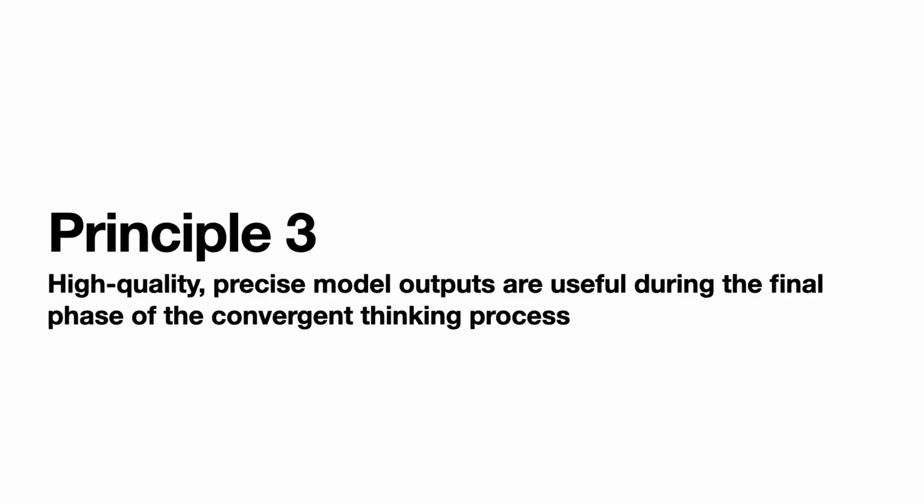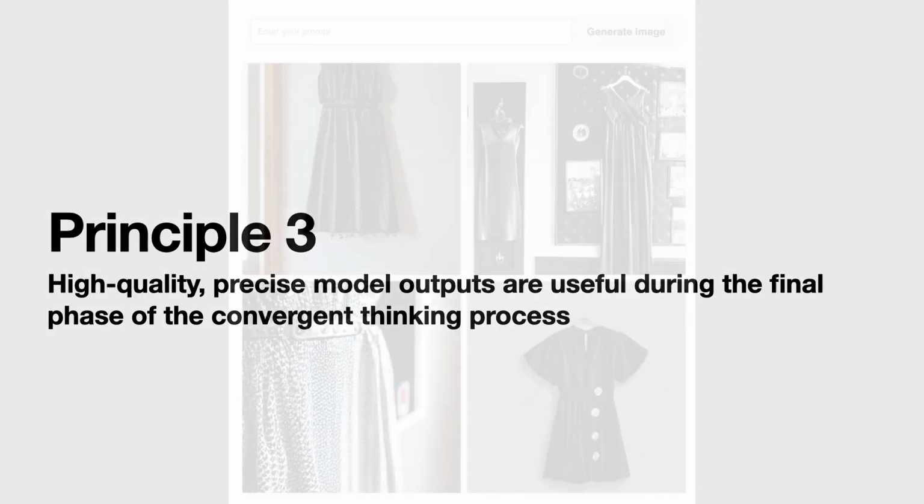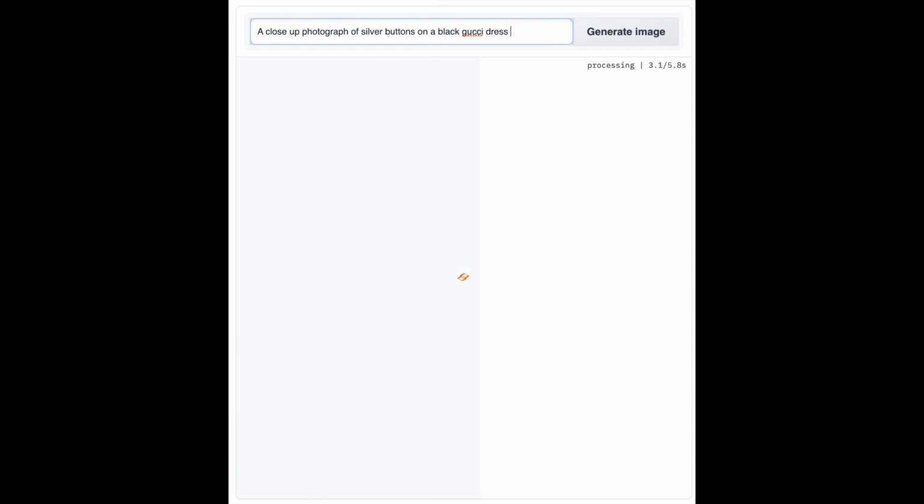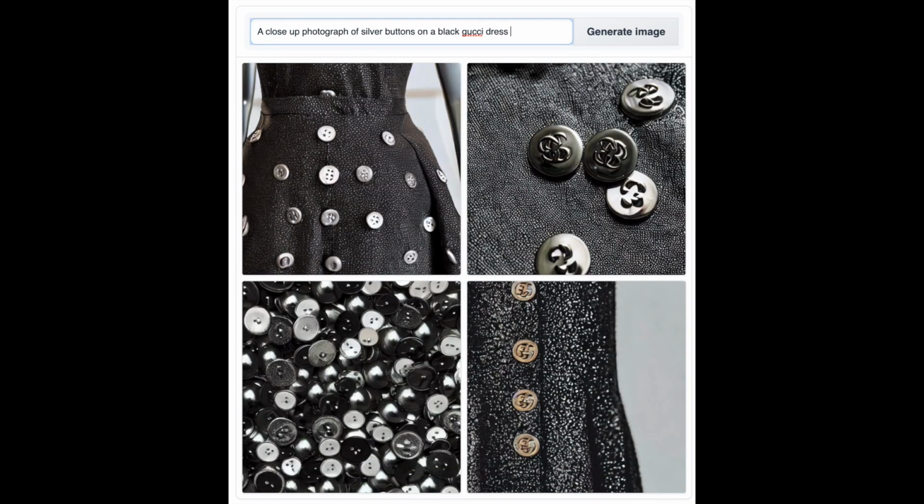Our third insight is that high-quality, precise model outputs are useful during the final phase of the convergent thinking process. In contrast to our tool, generative.fashion, Stable Diffusion produced clearer, higher-resolution images, and when provided with detailed prompts, it produced designs with more accurate details and styles.